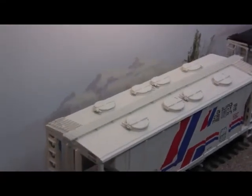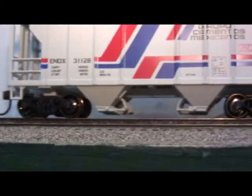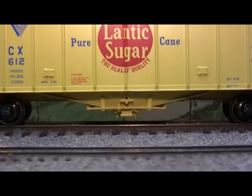Featuring photo-etched roof walks, separately applied handrails and brake piping, friction or roller-bearing trucks, depending on prototype, McHenry couplers, and a detailed underbody with outlet piping, these cars deliver all of the quality and craftsmanship you've come to expect from Athearn's ready-to-roll line.